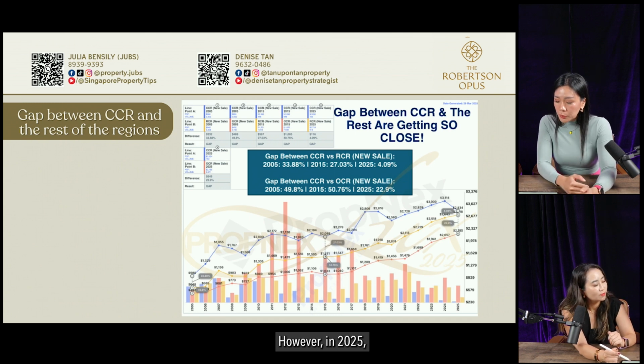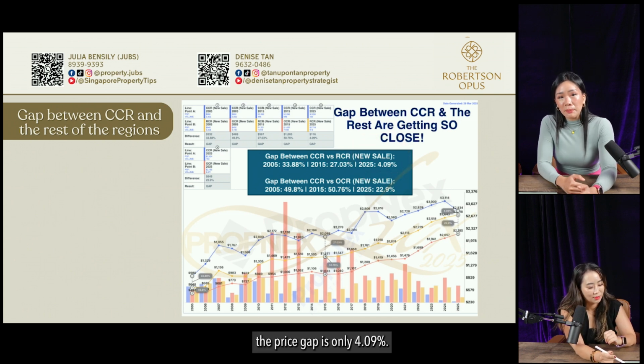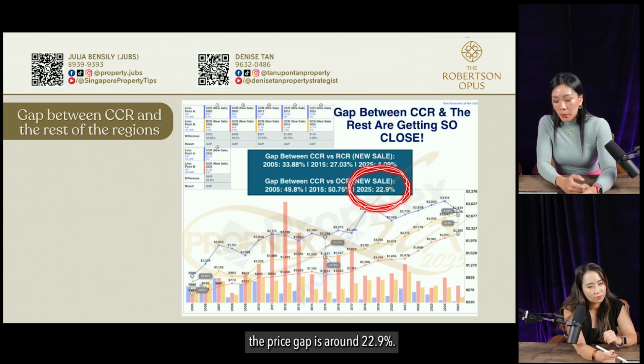However, in 2025, you can see that CCR versus RCR, the price gap is only 4.09%. And for CCR versus OCR, the price gap is around 22.9%.